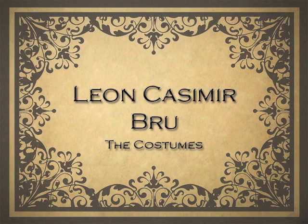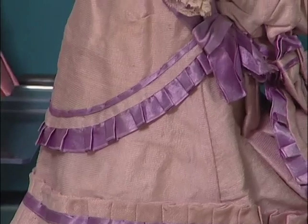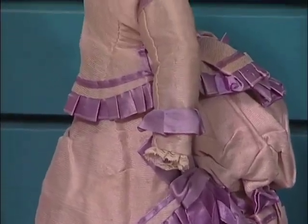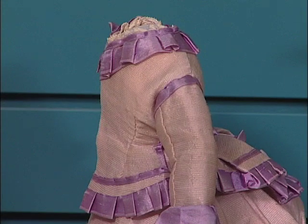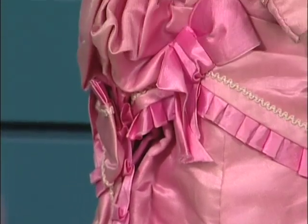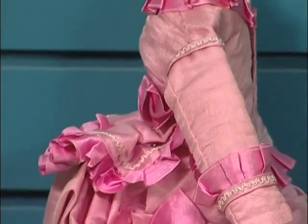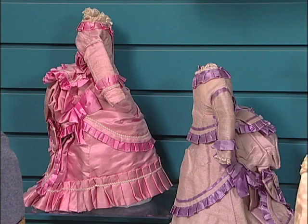What fashionista doesn't love costumes? Here we can see what an original Bru costume's colors originally were. Bright purple, lavender, shocking pink. Look at that original trim and the ribbon decoration. This is about 90% true color. Here they are.